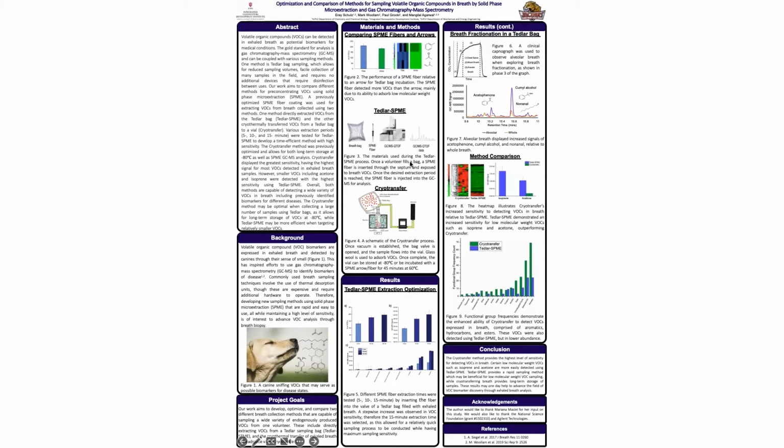Going back to the two methods, the first one we did was Tedlar SPME. This is when a volunteer exhales into a 3-liter Tedlar breath collection bag. A SPME fiber is then inserted through the inlet of that bag, extracted for a designated amount of time, and then injected into the GCMS QTOF.